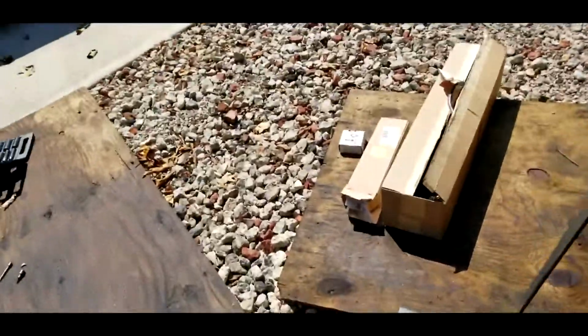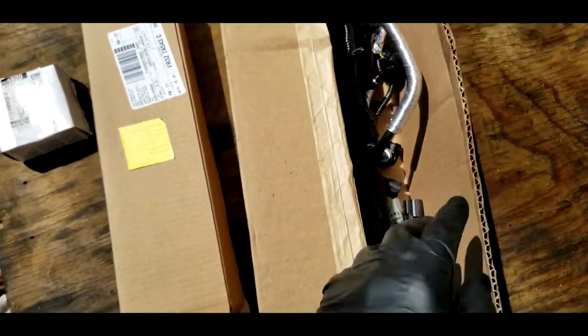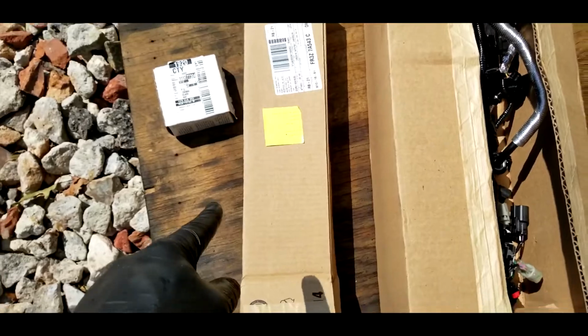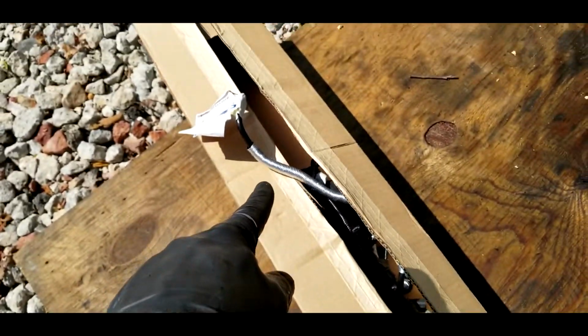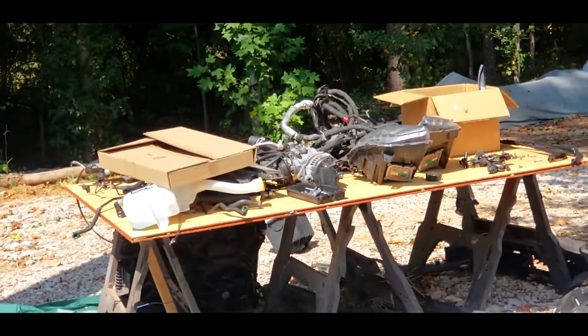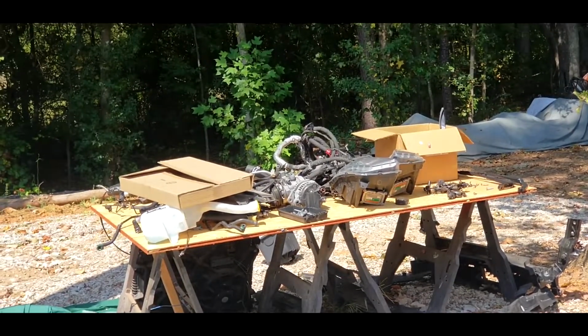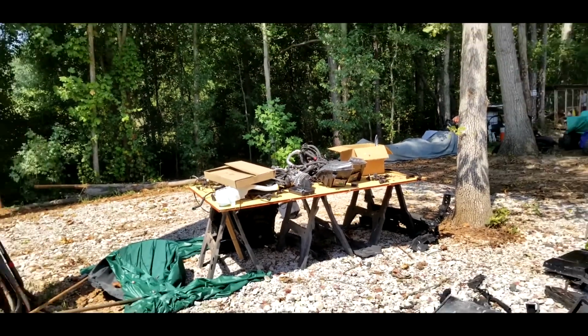Let me show you guys what we have here. I got some parts that came in. This is the wire harness for the engine. This is the clutch master cylinder. There's the line for it. The majority of other parts are right there in the pile of goods: alternator, AC compressors, and all that good stuff. So we're going to be putting that on as much as we can today. Let's get right into it.